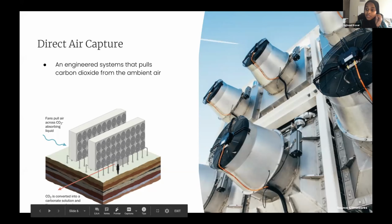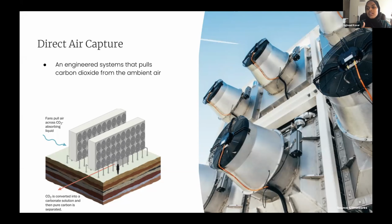The potential climate benefit for DAC is massive, as we saw, and at scale, it could reduce multiple gigatons of carbon dioxide by mid-century, and also provide a number of thousands of jobs in communities. It's in its earlier phases of development, so right now it still remains pretty expensive.